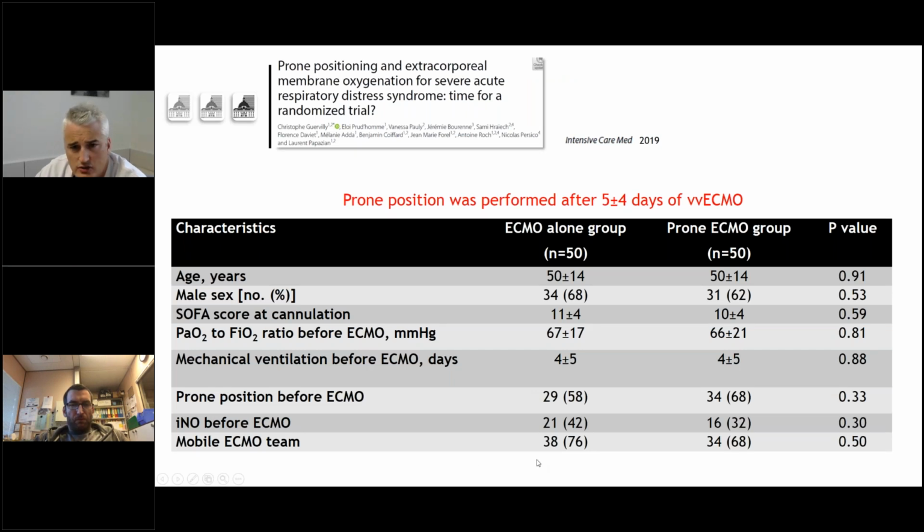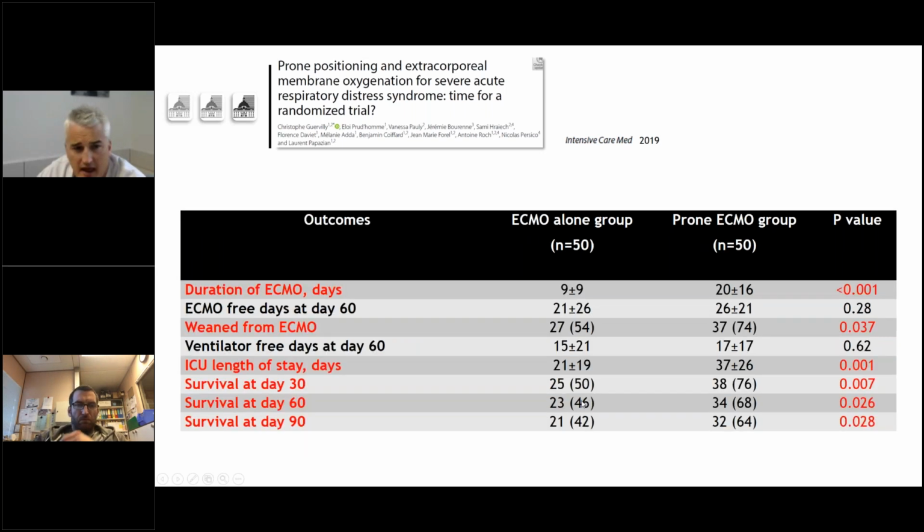More recently, 2 years ago, in 2019, published in Intensive Care Medicine, a large retrospective study again, which compared a group of patients who received ECMO plus prone positioning versus a group who received ECMO alone. These two groups were matched at baseline based on their baseline characteristics. And as you see, the baseline matching was pretty well done. And they compared 50 patients in each group.